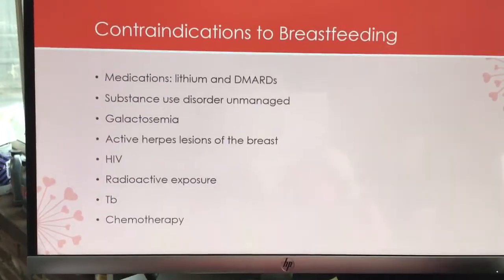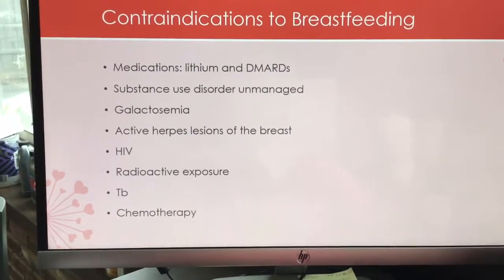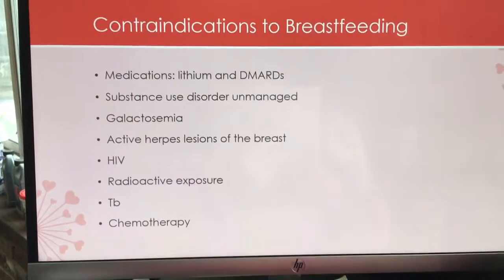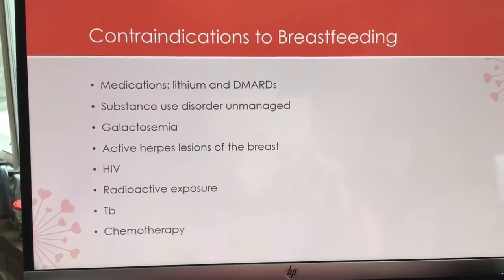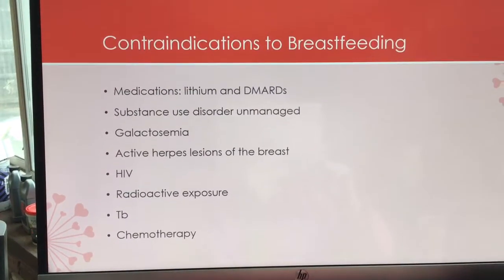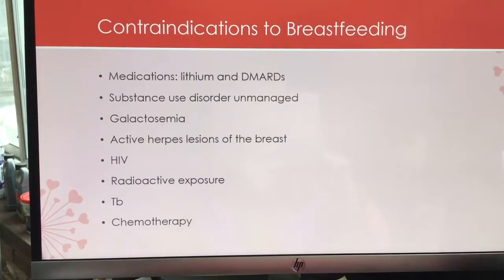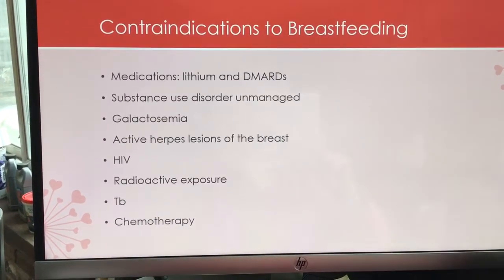So there are some contraindications to breastfeeding, and those things would be like certain types of medications, unmanaged substance abuse, substance use disorder, that's the proper term for it. And how is that defined? Women who are in a substance use disorder program or a weaning or withdrawal program, such as a methadone program, if they're managing their substance use disorder and they're attending to that clinic and they're following their program, those women are encouraged and supported in the event of breastfeeding their young baby.